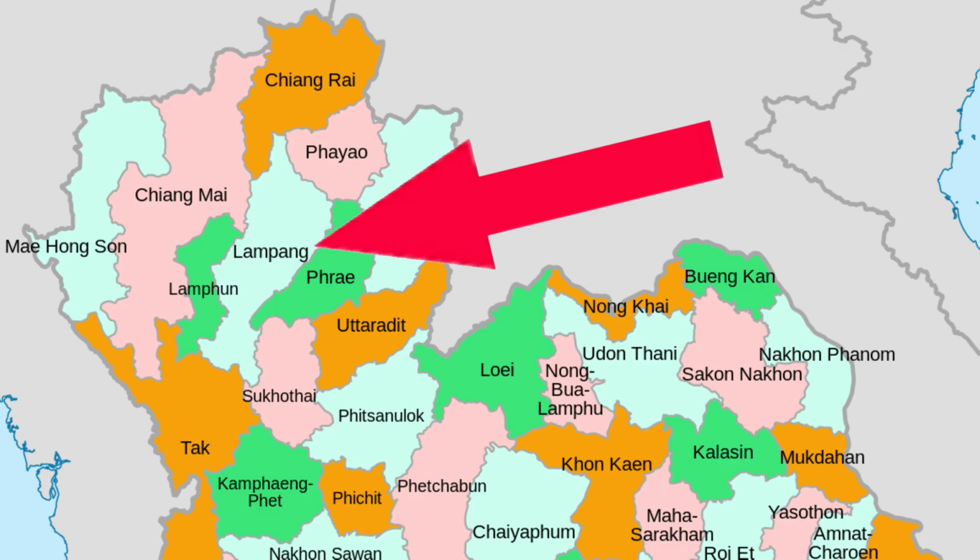I forgot to mention, where I photographed these birds was in the northwestern part of Thailand, around Lampang, quite close to Chiang Mai, right up in the north up there. So if you look on the map, look for Chiang Mai. Just below Chiang Mai is Lampang.